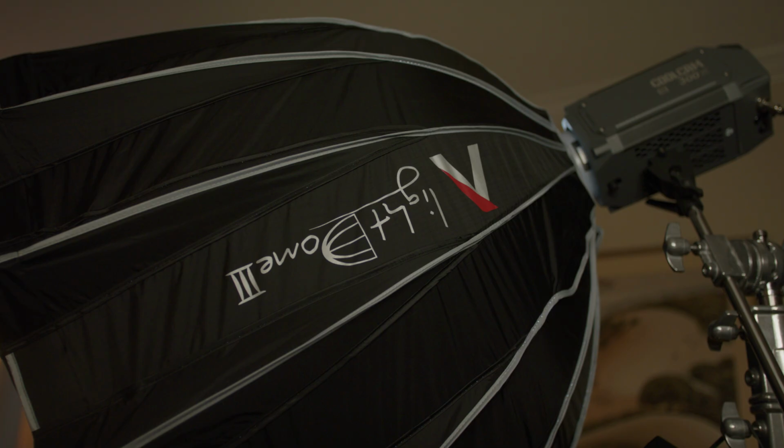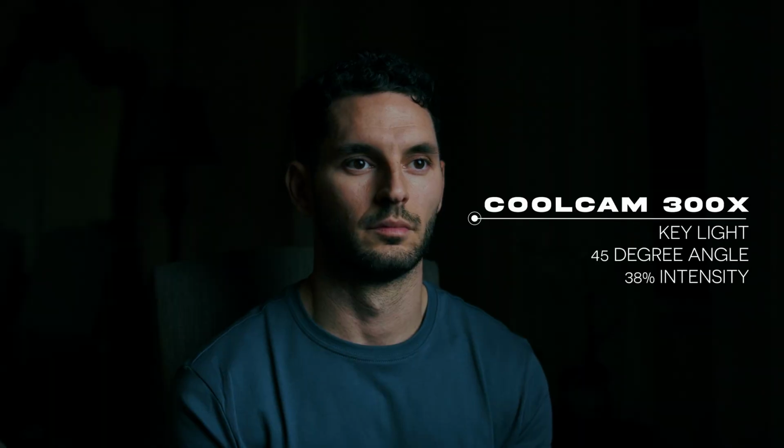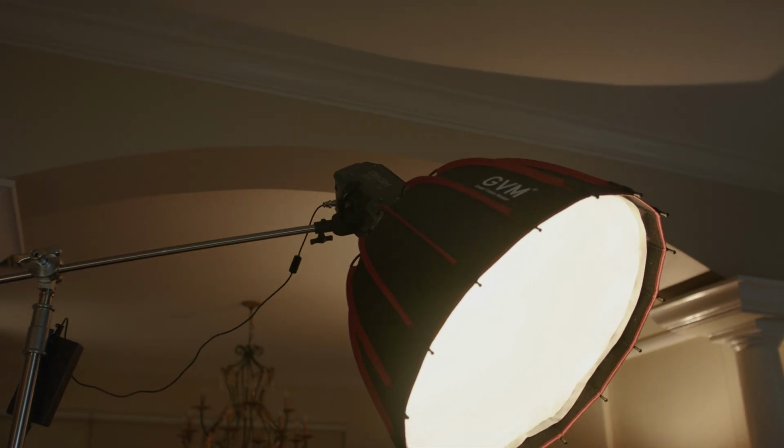So I wanted to try both, the 300X and the 200X, on this true crime, moody style interview lighting. I started with the 300X as my main key light, and this is what it looks like with this light turned on. And my plan was to use the 200X as a fill or a hair light, and this is what it looks like with this light turned on. And this is what the final interview looked like.